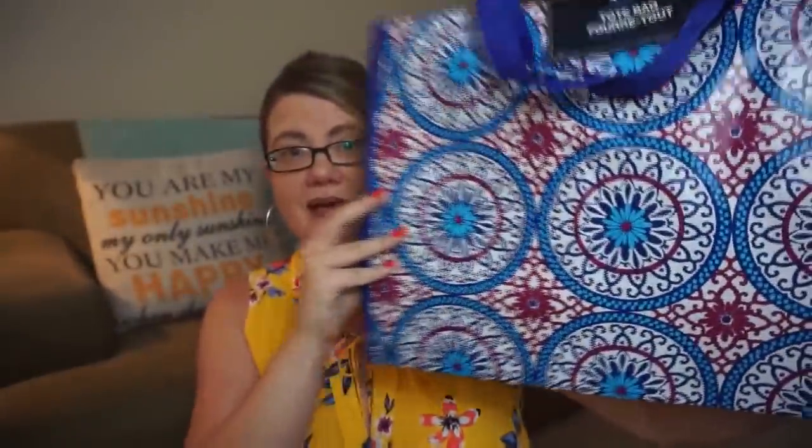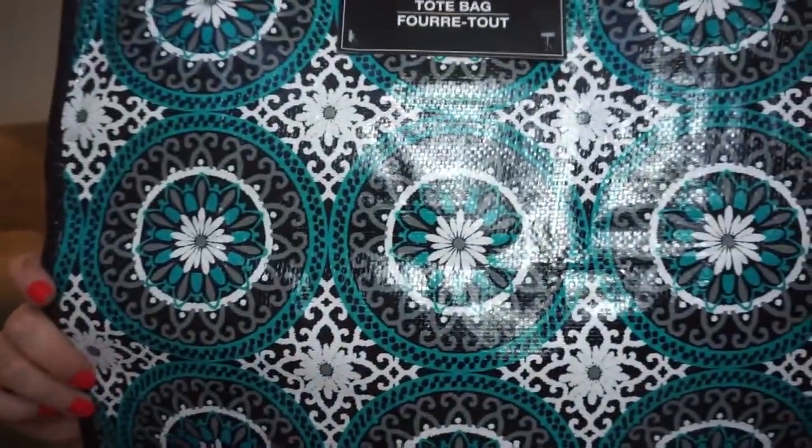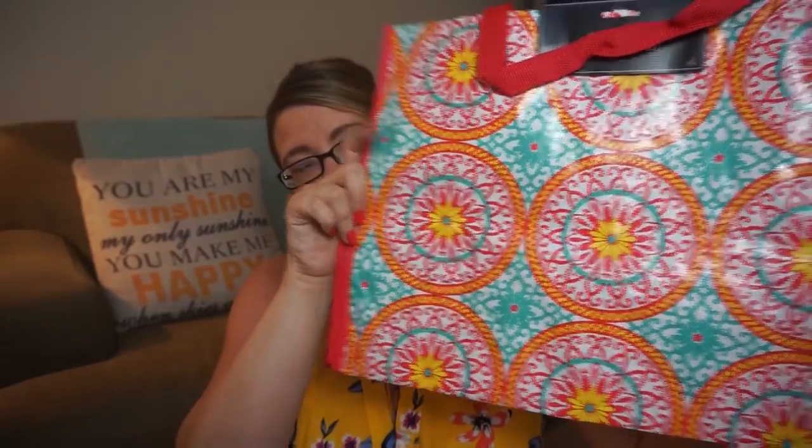It's a very sturdy bag. So I got one in this print and then one with the green, gray, and the black, which is really nice as well. And then here is more of a summer print that I picked up too. These are really good strong bags. I love the size as well.